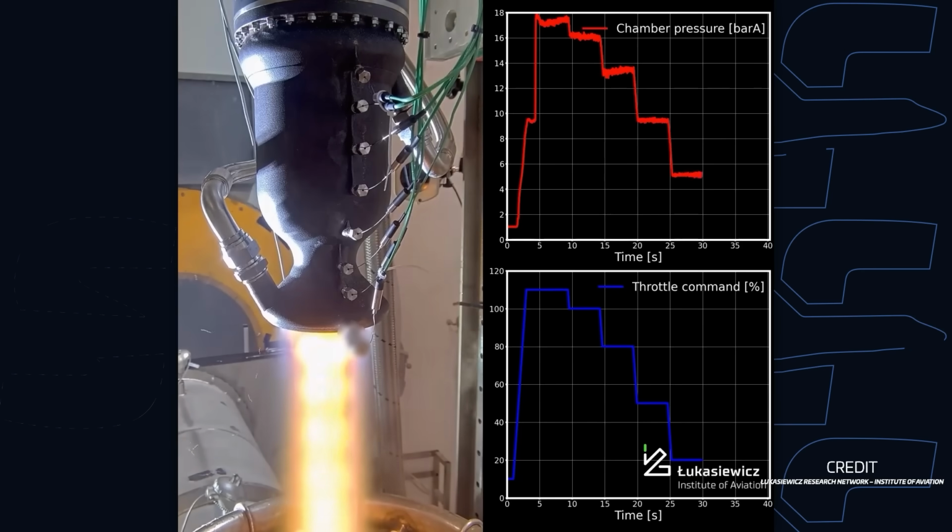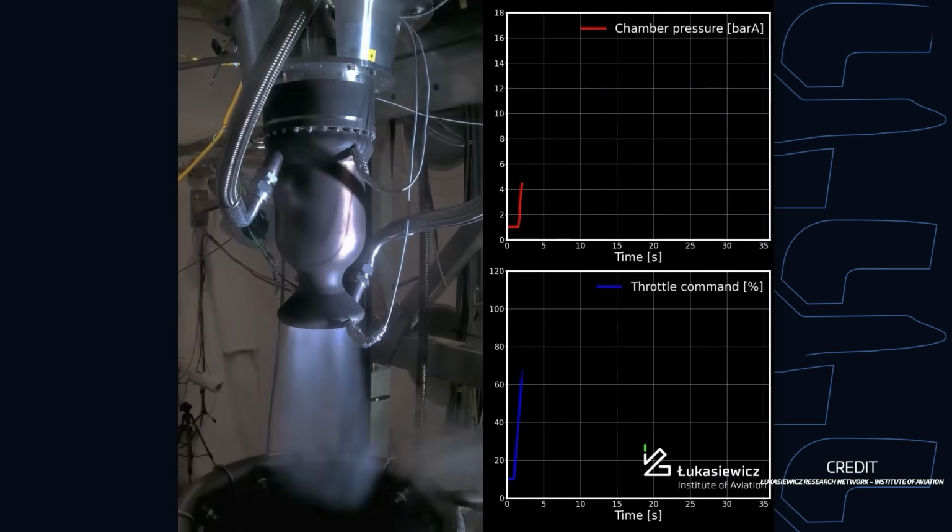110%. What's more, it can also restart and is powered by non-toxic and easily storable propellants. These properties make it ideal for spacecraft, kick stages, small rockets, or even missions that will land on moons or planets.